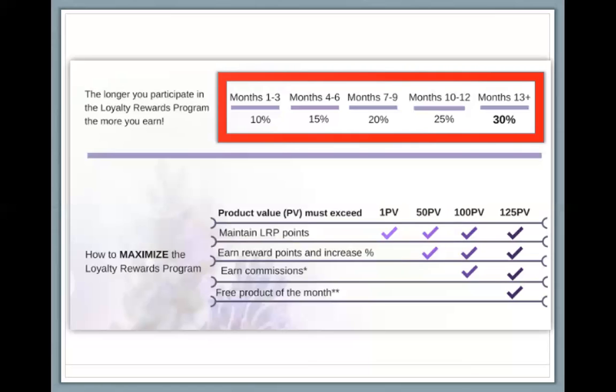So right from the beginning, you started earning 15% back on your LRP orders. If you purchased a greater kit, the Every Oil kit, you started at 20%, and the Diamond kit allowed you to start at 25% back right away. But regardless of where you started, every 3 months that you're a consistent customer with a minimum of 50 PV, you'll move 5% up in savings. And that continues to go up every 3 months until you reach the amazing 30% back mark. I can tell you, when you're earning 30% back on everything you buy, those points add up real fast to get you a ton of free stuff.